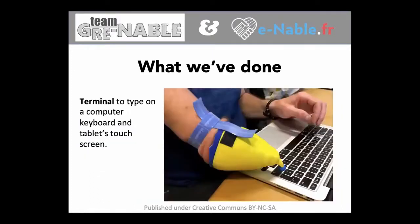You know, for adults, we developed a terminal for somebody who has a very, very short limb, and who wants to type on his iMac, and also wants to use his tablets as well. So we built this terminal, which has something very special. It's here. There is a special part of foam, which permits to work with tablets. For people who try to use PLA over tablets, they know that it doesn't work. So we found a solution to use smartphones and tablets with terminals.